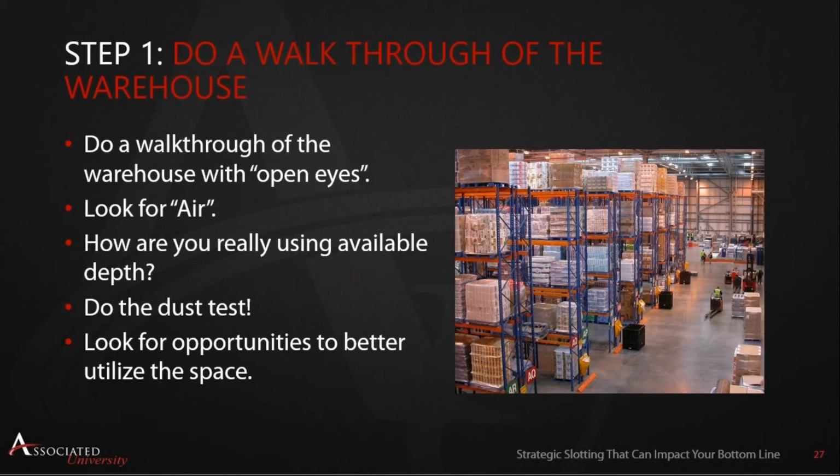Step one, you're going to need to do a walkthrough. A walkthrough with open eyes, like you're seeing the warehouse for the first time. Look for error in your pallet racking, in your bin locations, in your shelving. How are you using the available depth of these medias? Do you have product all the way to the back of those locations? Do the dust test. How long has that product been sitting there? If it's got a half inch, if it's got a couple mil of dust, it's probably time to look at whether or not that product should be disposed of.